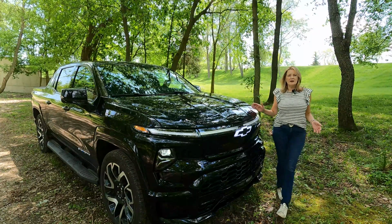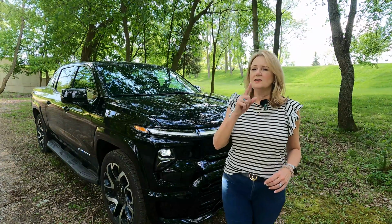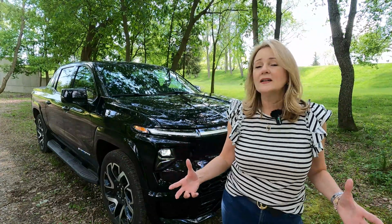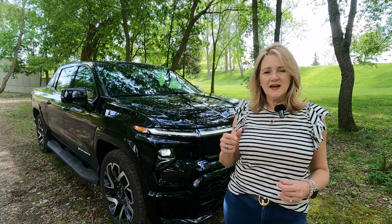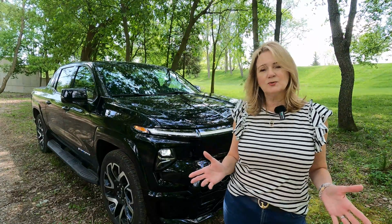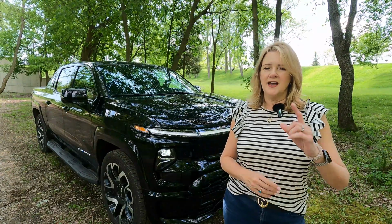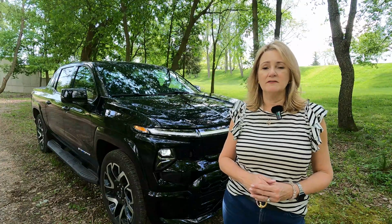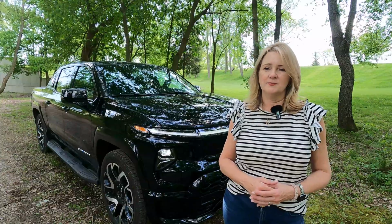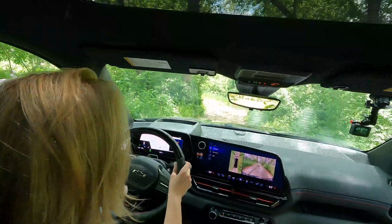What is also impressive about this, 754 horsepower. That is a lot of power. Now, you have to use the launch mode or wide open watts or wow mode, as they call it, to get all 754 horsepower, but it's in there. Now, that is not the most horsepower that you're going to get in the most powerful pickup truck on the road. That honor also belongs to the Hummer EV, but for a daily driving pickup truck that can do everything that you need it to do, that's pretty impressive. So now we're going to take it out on this trail and see.